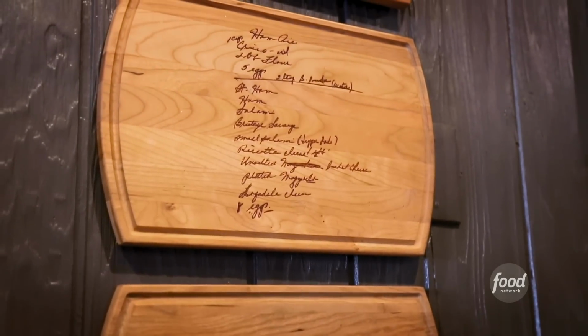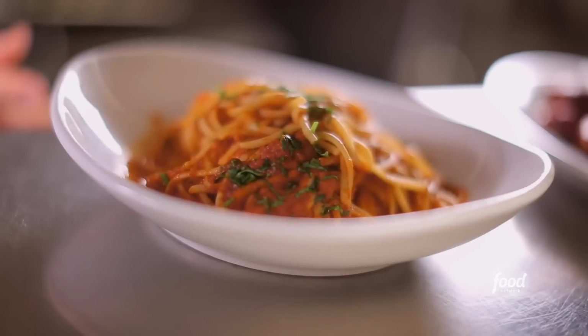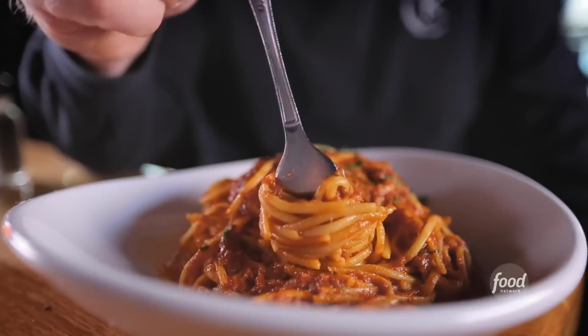I lost my mom 8 months ago. That's all her recipes over there on the wall. Spaghetti and meatballs. The crab gravy. Order up, linguine with crab gravy. Nobody makes the crab gravy like Stogie Joe.